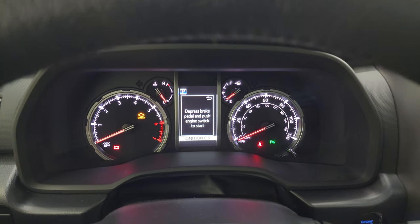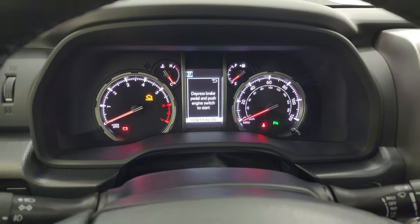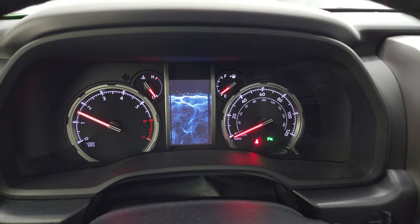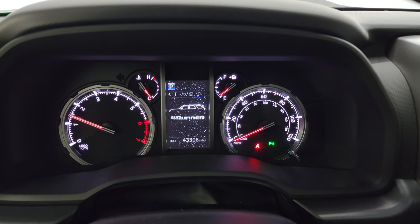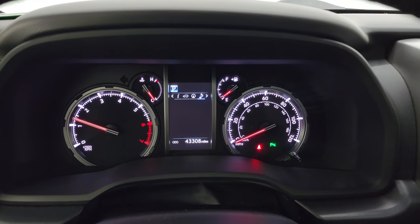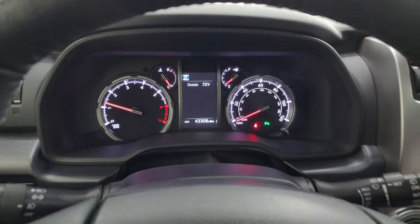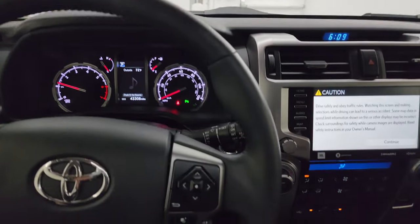All right. So it's going to make me start it, of course. All right, starts right up. No check engine lights or anything like that. You can see this one does have 43,308 miles on it. Instrument cluster is very nice and clean. Comes with the leather-wrapped steering wheel, which is in excellent shape.